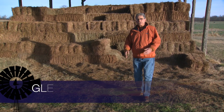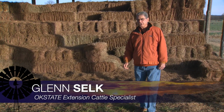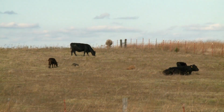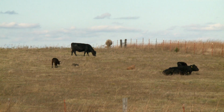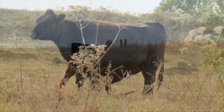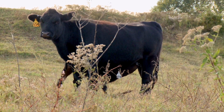December's that month when I think we want to do some preparation for the upcoming spring calving season. That spring calving season's not that far away, and some of us will have some first calf heifers that may want to calve in late January, early February. Now is a good time to get any colostrum needs taken care of.